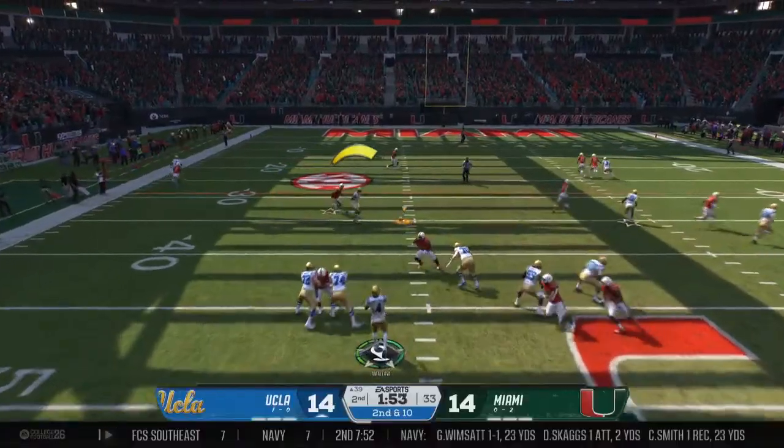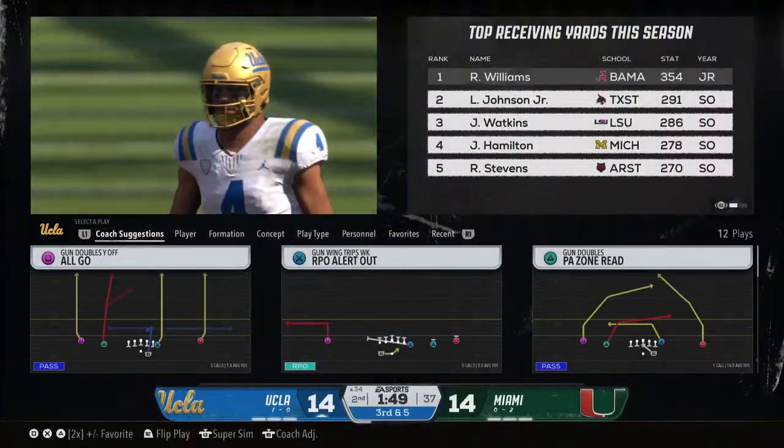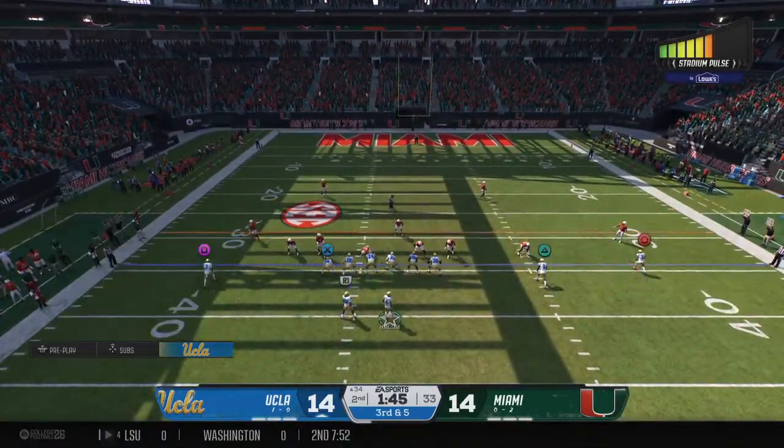They'll throw again after the incompletion. Got it in the middle at Staples. They stop him almost immediately. Short gain there and still a little ground to cover to pick up the first.